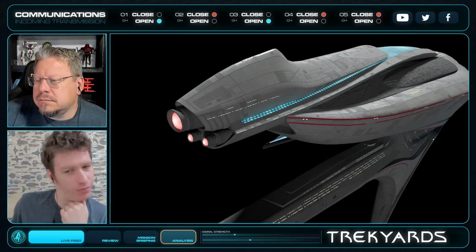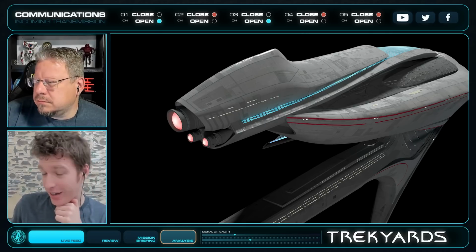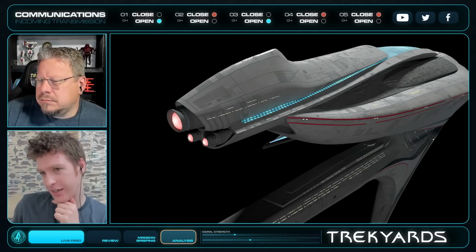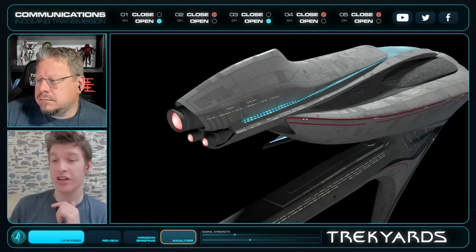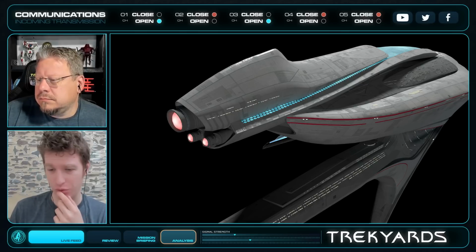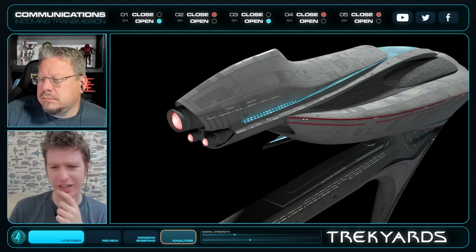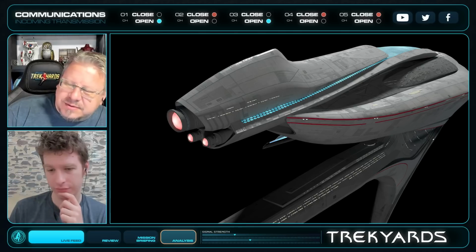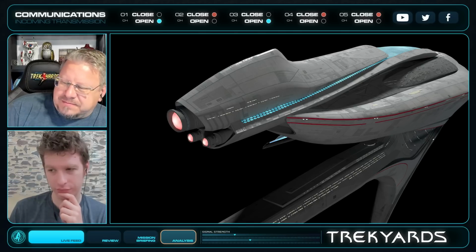Okay, they're not just facades, which is nice, and I really think that the hexagonal grilling is a really nice touch. It's unusual but nice. Not sure what it does. I don't know what a top-mounted glow thingy would do, but I like it. What do you think it does? It could be an emitter for something to create slipstream fanciness.